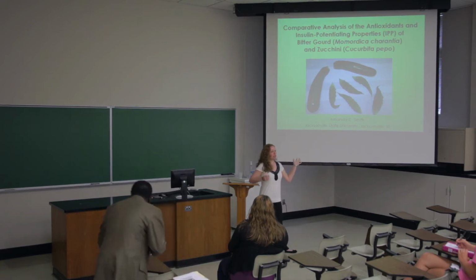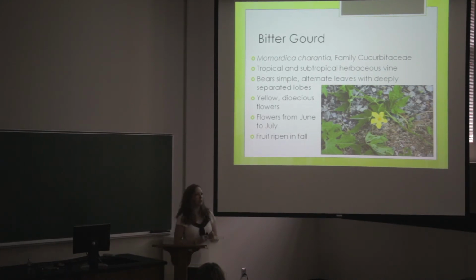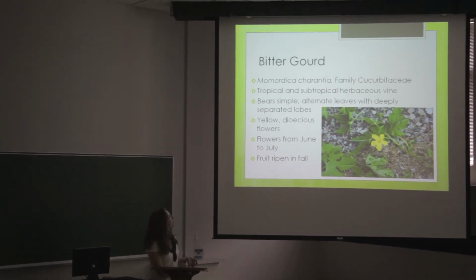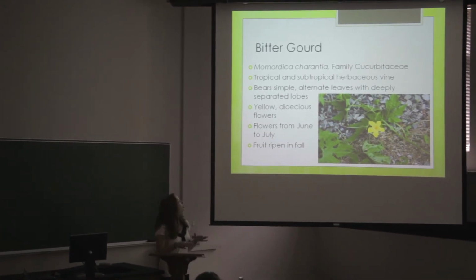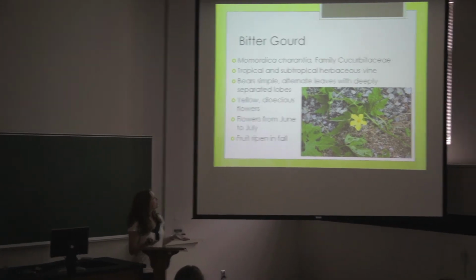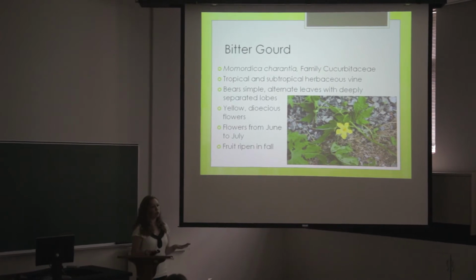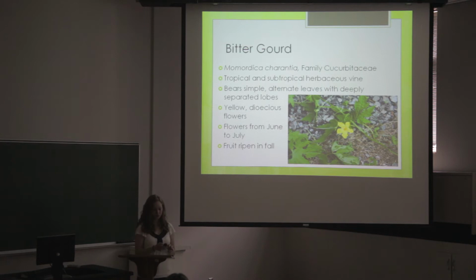My project overall is looking at potential medicinal values of bitter gourd and zucchini. The first plant I looked at is bitter gourd. Its species name is Momordica charantia, from the family Cucurbitaceae. It is a tropical and subtropical vine. It bears simple alternate leaves with deeply separated lobes, and yellow dioecious flowers that bloom in the northern hemisphere from June to July, and fruit ripen in the fall.